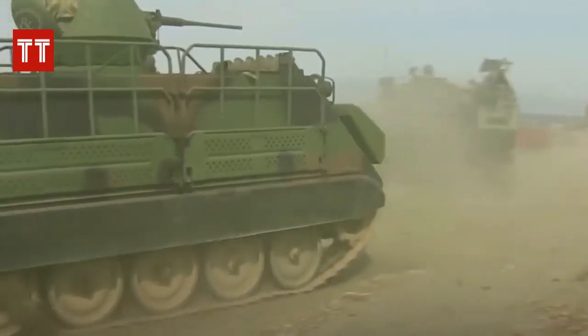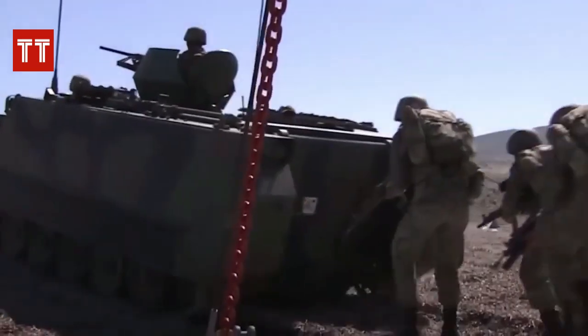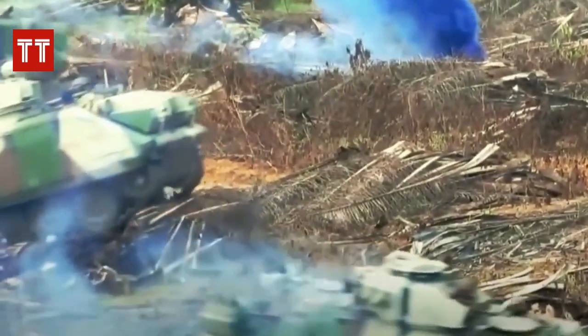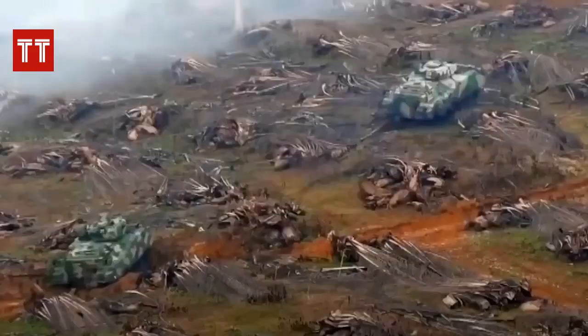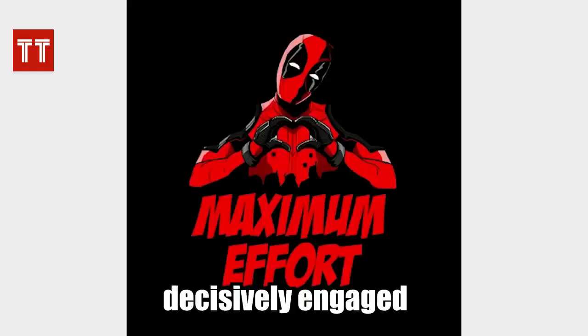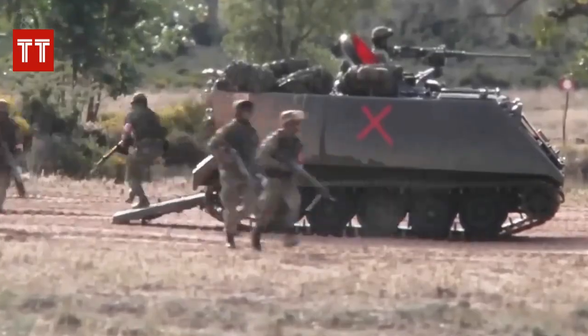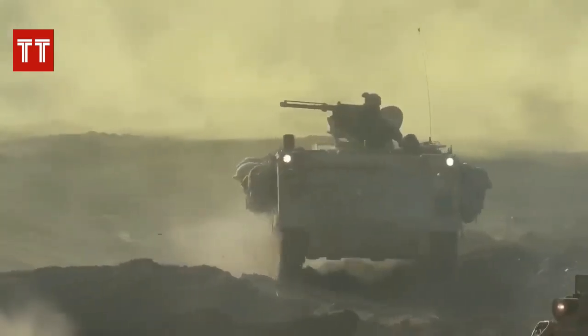This is because the IDF relies on a very aggressive strategy of maneuver warfare. That means dozens of M113s found themselves decisively engaged against the enemy. Now, decisively engaged is a military term that means your military force is fully committed to a battle with the intent of achieving a decisive outcome or victory. It's the military version of maximum effort. The problem is the 113 was really only meant for a support role in the rear and was often wiped out when it found itself in direct combat.